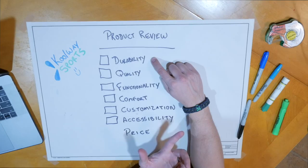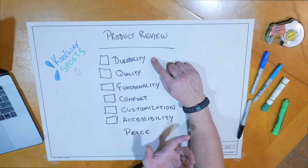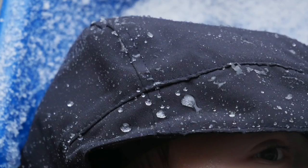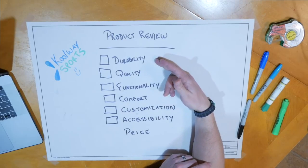One of the options that you can have on here is a water-resistant coating put onto the coat. Either that or it already comes in the fabric. I'm not really sure, but as you can see in the little water droplets here, some of the snow that melted off on Jacob's hood, you can see how it just beads up right here. So yeah, the durability, it definitely seems like it's going to last a long time.